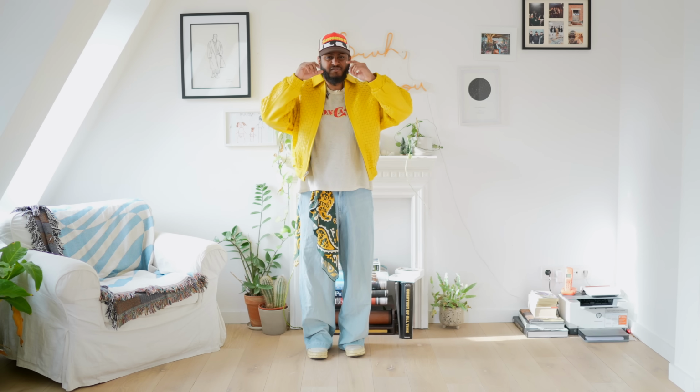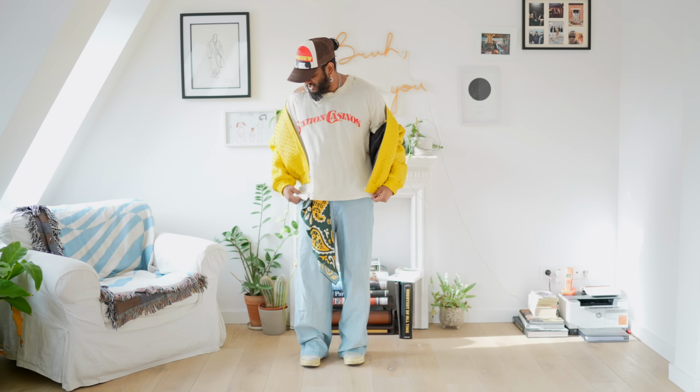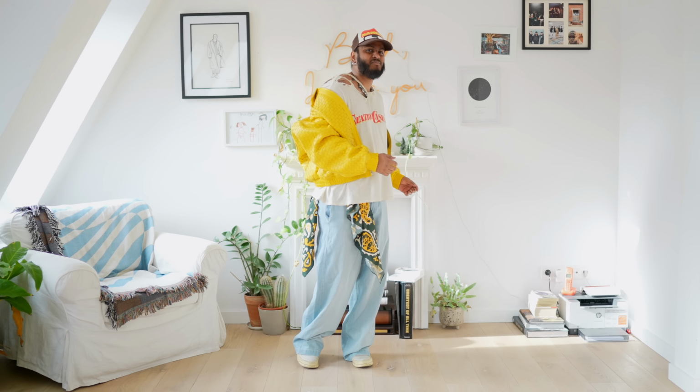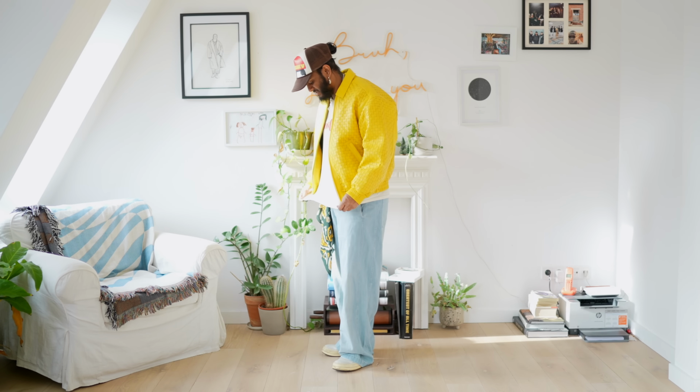Was I wrong? I don't know. But for the fit, we have the Sangiev trucker hat, the Supreme yellow varsity woven jacket. Then we have the Station Casino vintage tee, which is absolutely torn to shreds. It was actually a discussion that I had over on Instagram as to when do you retire a t-shirt. I feel like this is very much close to being so because the fabric is genuinely starting to disintegrate.